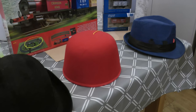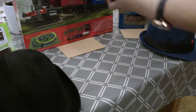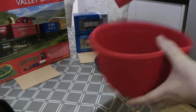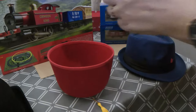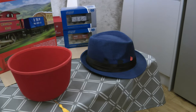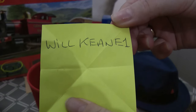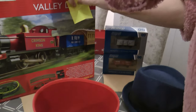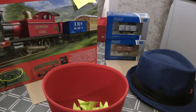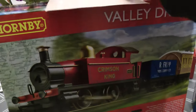So, Mrs. T, what hat are we going to choose for the first prize? I'm going to go for this one first. The fez, right. Put the possible winners in the fez. Give them a good shake. Right, let's pick one out. Good luck, everybody. And the winner for the train set is Will Keane. Congratulations, you have won the Valley Drifter train set, and you do get some Tony Northeastern stickers as well.